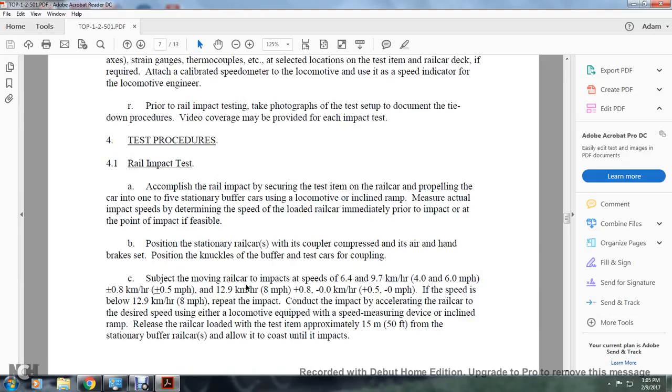Accomplish a rail impact test by securing the test item on the railway car, propelling the car into the five stationary buffer cars using a locomotive or inclined ramp. Measure actual impact by determining the speed of the railway car immediately prior to the impact at the point of impact. Prior to impact, with the stationary rail cars' couplers compressed, their air and hand brakes set, position the knuckles over the buffer and test cars for coupling.